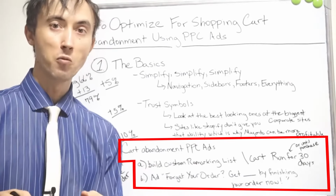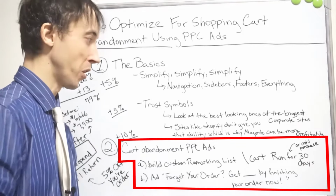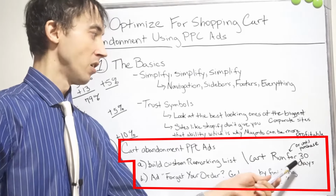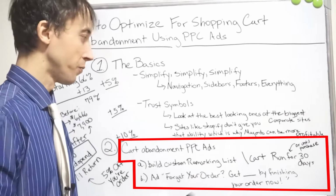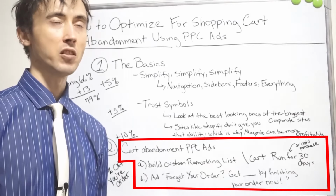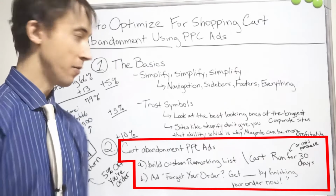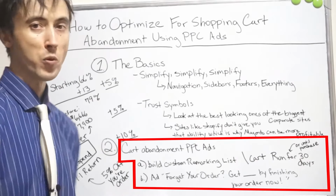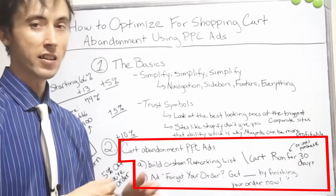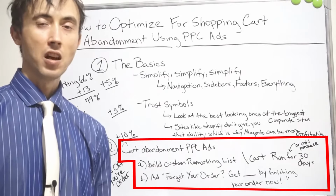But anyway, what are the cart abandonment PPC campaigns? Well, essentially it has two parts. You build what is called a custom remarketing list. If you don't know that, it's done through Google Analytics. When your Google Analytics account is hooked up to your Google Ads account, you can go in there and create a remarketing list for somebody who reaches the shopping cart. A lot of times you just have to put slash cart and say contains slash cart, which means any of your cart pages. In general, assuming your cart page stays the same all the time, it just has to contain cart in it.